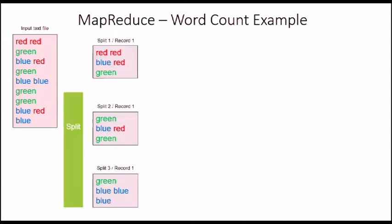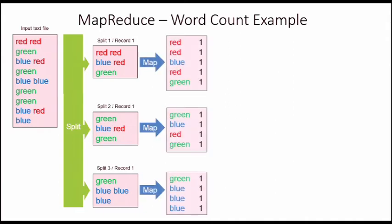Now, how this works is when you start up a MapReduce job, you point it at your input, and you provide it with some arguments. Then you have a splitter that reads all those big text files and creates one record for each line and assigns it to a different processing element. So the first line, red, red, goes to maybe the first processing element. Green goes maybe to the second. Blue, red, maybe still goes back to the first. It's not real important where it goes, but we take this big input file and tear it apart line by line.